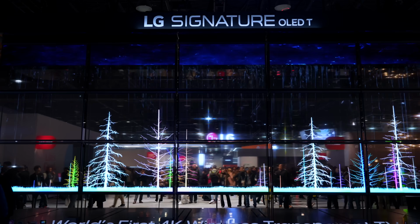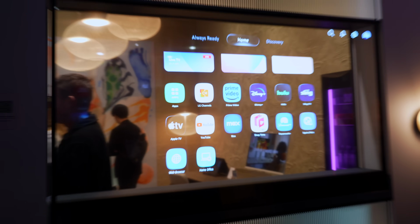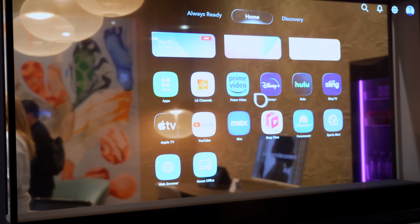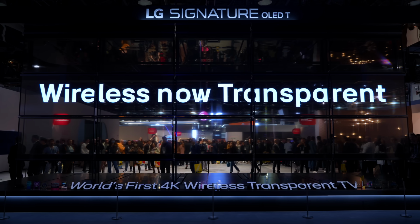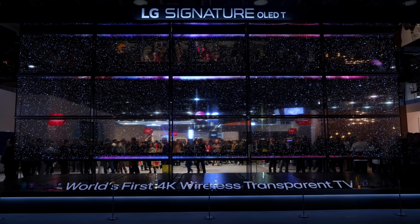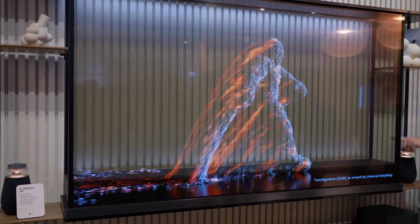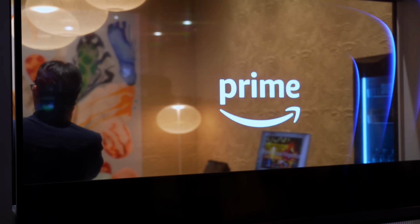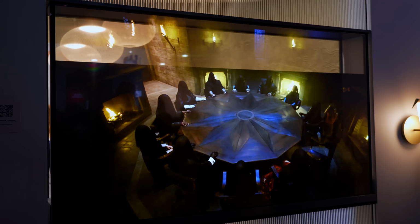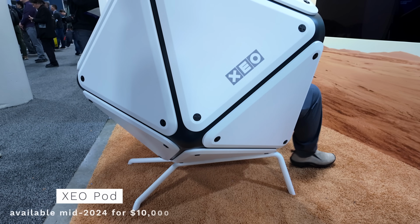LG's main display was their LG OLED T TV. I feel like I'm just saying a bunch of letters there. Anyways, this is not a concept, but something people can actually buy. And why would you want a transparent TV? That's the question I heard about 50 people say at the booth. Well, when you're not watching something, it looks nicer as it blends into your room or displaying art. Then when you're watching a show, a solid background slides up so you can see the screen like a normal TV. Okay, that's sweet.